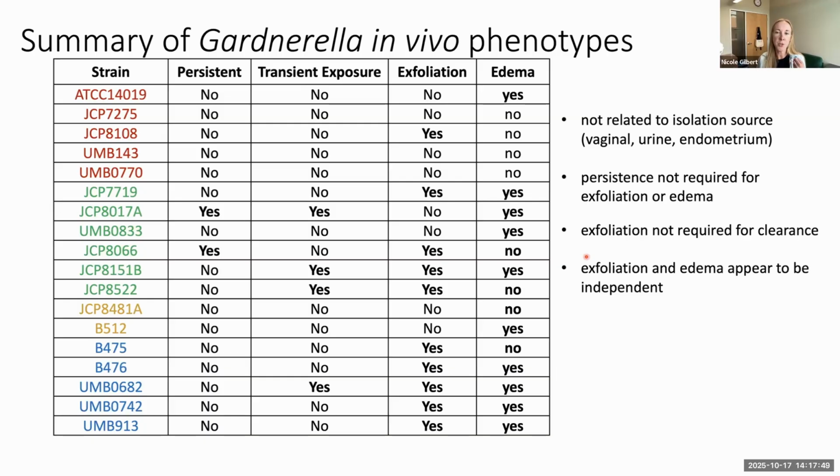We thought that maybe strains that cause more exfoliation, maybe that helped flush the bacteria out of the bladder, and we might see an anti-correlation there, but that's not as clear. And then also exfoliation and edema appear to be independent. So some strains caused one and not the other.